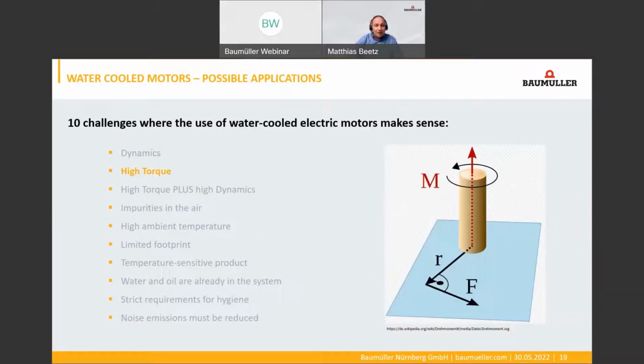The amount of rated or standstill torque of a motor depends on the energy that can be supplied. Water cooling dissipates that heat in the system particularly effectively, so that a lot of energy can be supplied and thus a higher torque can be achieved without the motor overheating.